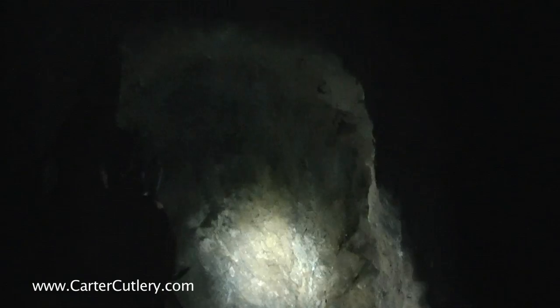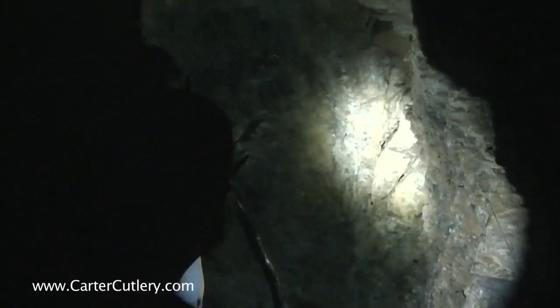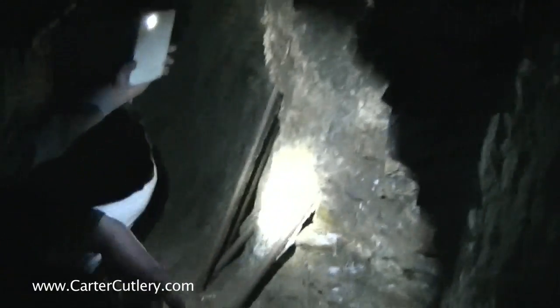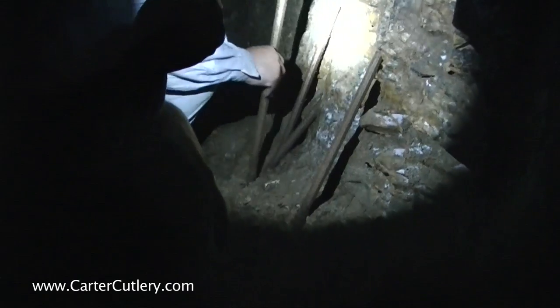Can you imagine if an earthquake came right now and our entrance shut off? Look, this is incredible. These tools are here. Can you see these tools? It's just like someone was working here yesterday.